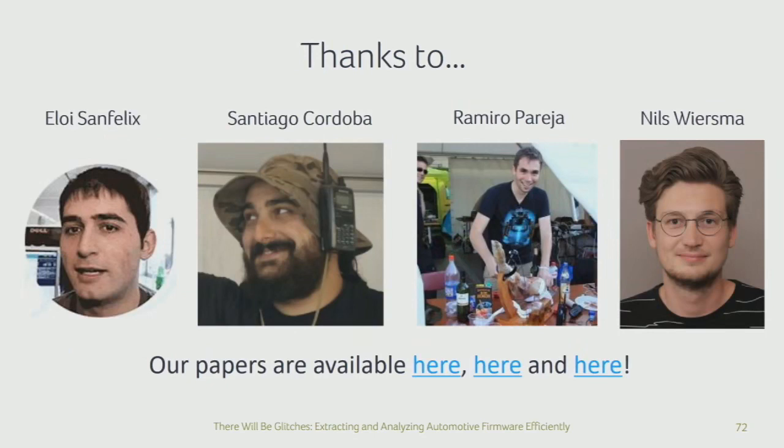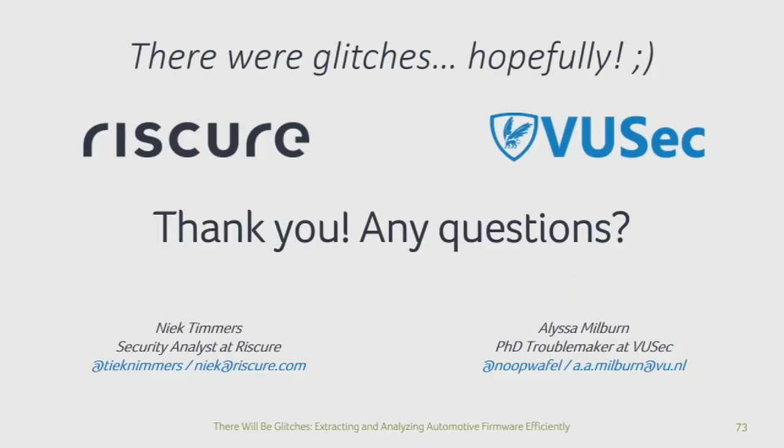So I'd like to thank the colleagues who worked on this. On the left side is Eloy, one of my colleagues, a brilliant reverse engineer, who really did this trick, starting static analysis at the start of the firmware, just trying to work out what went on. It doesn't work. I mean, I love static analysis, but it's a terrible idea for trying to analyze this kind of firmware. Santi, who you saw earlier, was responsible for doing some of the FI setups on this dashboard, and Ramiro and Niels did some other work. You can find their papers linked from the slides or on the Whisker website.